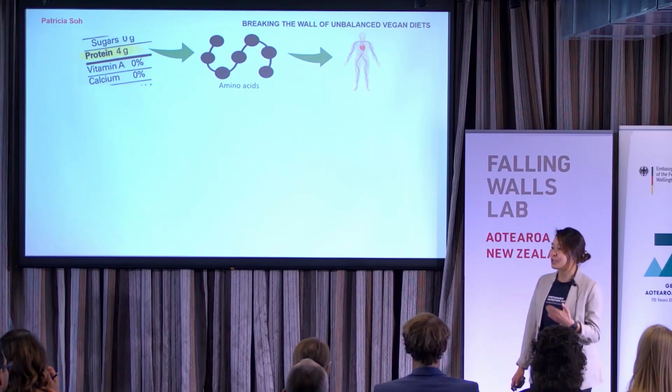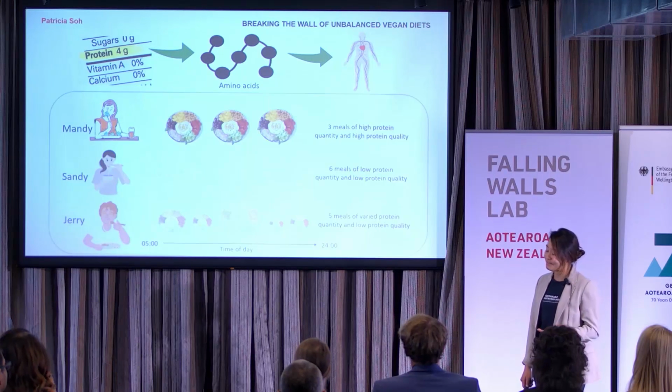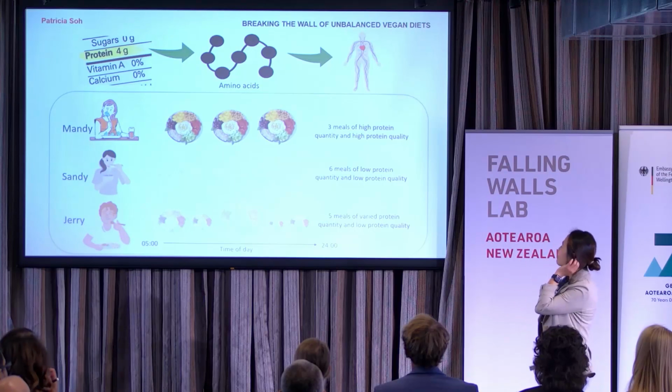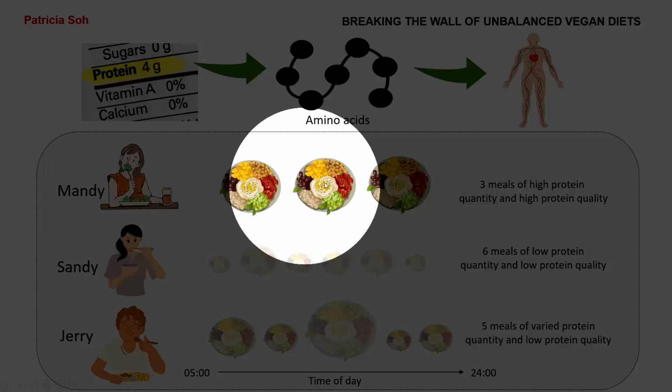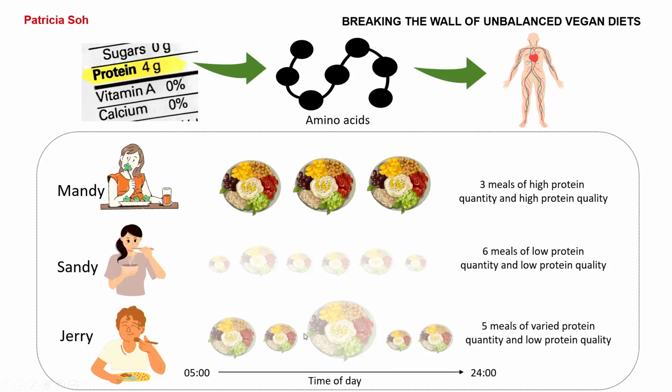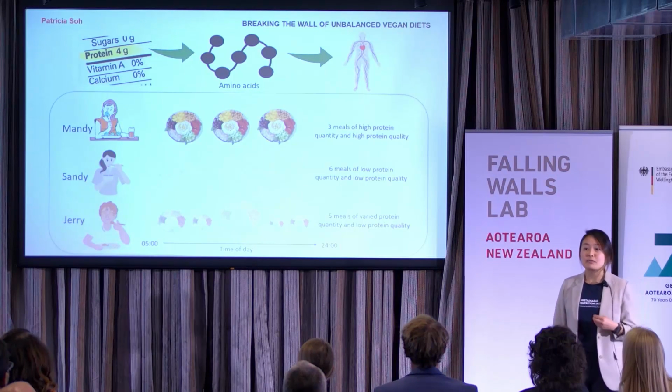I studied the dietary intake patterns of New Zealand vegans. So let's take a look at 3 examples. First of all, we have Mandy. She's a vegan who enjoys a diet that is high in protein intake and protein quality. But for Sandy and Jerry, they are short in these factors. And even for Jerry, who has a relatively high protein intake in the middle of the day, this does not guarantee protein quality.